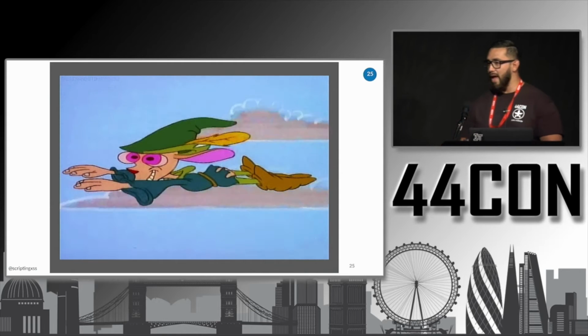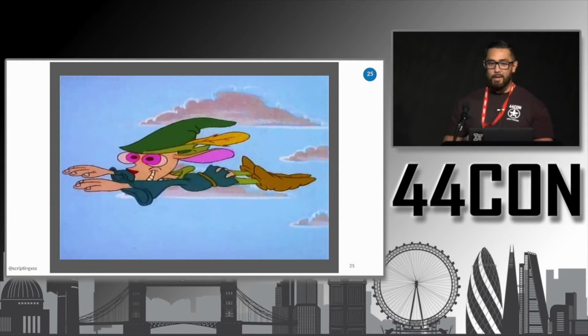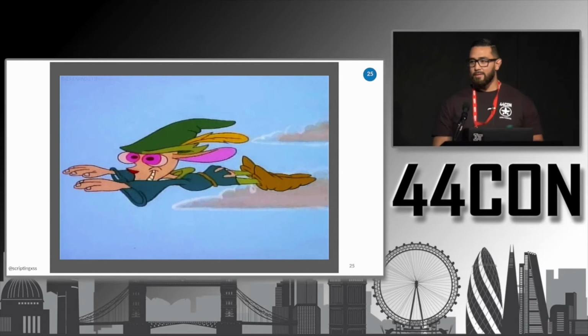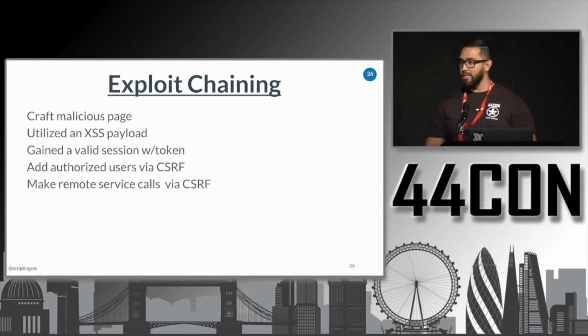I already have XSS. I have a way to obtain a handoff token and CSRF. And I can just craft a malicious page with the cross-site scripting payload to gain a valid session with the token. Then right there, add a user and make remote service calls via CSRF. Very, very simple. Sounds simple. You guys know what CSRF is? It's basically forging values from the My Subaru account. So in this case, it's the remote service calls.